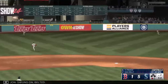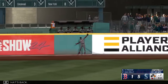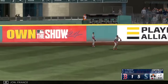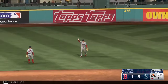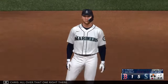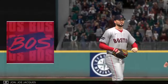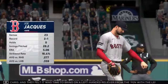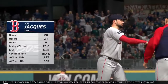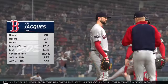Swung on, belted. That's back. At the wall, can't make the catch, but I think he brought it back. France into second, and he's got a double. All over that one right there. He put a great swing on that ball. Joe James will take over here. And they felt it was time to bring on a left-handed reliever from the pen with the lefty hitter coming up. I think it's a good move. I know I never liked when opposing teams did that to me.